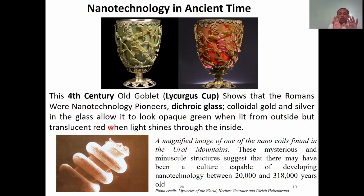Now you can see they have optical properties. When we change the light from outside to inside, they change color. It means that at that time, the scientists knew that when we decrease the size of gold and silver, they exhibit great optical properties. Not only this, this is one of the images of nanotoids found in the Ural Mountains. These mysterious and minuscule structures suggest there may have been a culture capable of developing nanotechnology between 20,000 and 18,000 years ago. This type of technology already existed in that era.